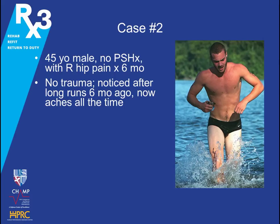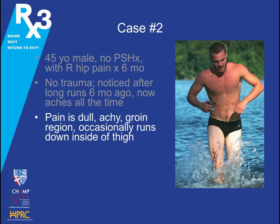This is a 45-year-old male who needs to spend less time in a Speedo, with no past surgical history, with right hip pain for 6 months now. He's a little bit of a triathlon racer. He wants to get out there and do his next triathlon. He had no trauma. Noticed it after long runs 6 months ago, but now he says, my right hip aches all the time. Maybe it's starting to wake me up a little bit at night. Dull, achy. It's in the groin region and occasionally runs down the inside of his thigh, not the outside, the inside of his thigh down towards his knee.